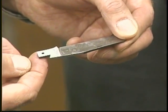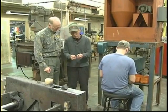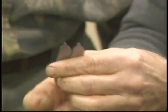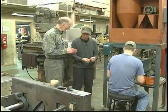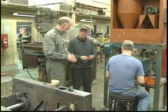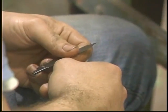Dwayne, now that we've ground the blades, we have to shape this point protector off the point. That's what Billy's going to do right here. Okay. That'll get that final shape of that blade exactly the way you want it. Yes, and these guys know exactly what we want, so it's very important that they shape them right to the exact point that we need.